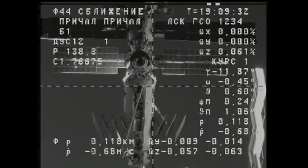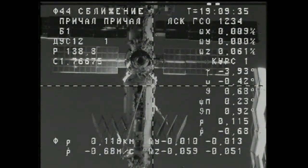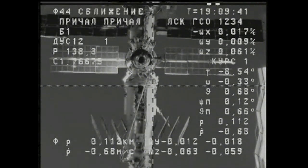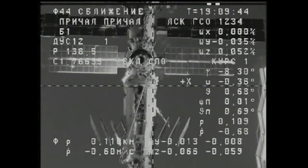Just over 100 meters separating Progress from the Poisk module. You see the docking port on Poisk just range above the crosshairs. 110. Range rate is negative 0.7. Target is visible. Copy. Sergey, can you verify operation and turn it off for now? Okay, we don't need AGC mode anymore. We are turning off operation. Copy.